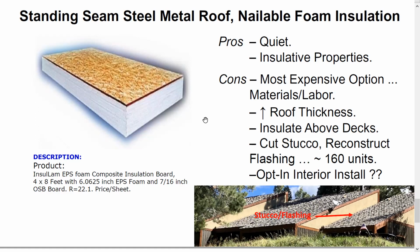Speaking for me personally, I started out kind of thinking that insulation was the way to go, and then as I evaluated, I've done this. Now, that's just me. The construction problem and the potential issues that you're gonna have with cutting 160 stucco walls and reflashing them.